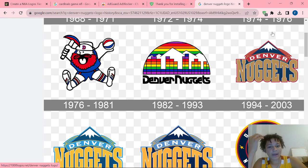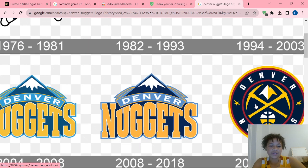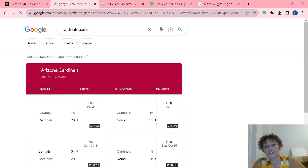And you can actually see the mountain, which is the Denver, Colorado mountain. So I don't know why you wouldn't want to see that. And then it's just this, which I didn't even know was a mountain until now. So if the Nuggets went back to this logo, you could argue that it would be in the good tier.